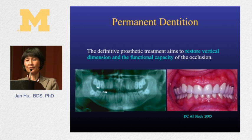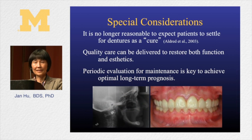When it gets into the permanent dentition, the definitive prosthetic treatment is aiming at restoring the vertical dimension and the functional capacity of the patient. So with that, I hope that you are convinced that it is no longer reasonable to expect your patients with these inherited dental defects to settle for dentures as a cure. Quality care can be provided, and long-term optimal prognosis can be ensured as long as treatment is properly planned and delivered.